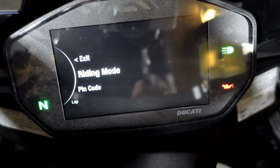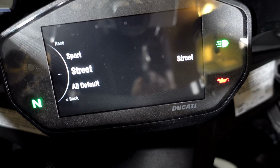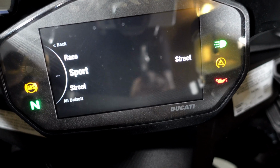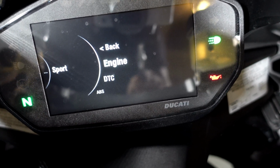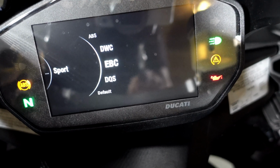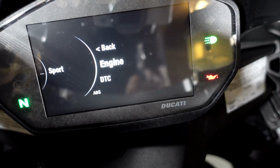I want to show you guys the riding modes. So once you go into the riding modes, you have 3 riding modes. You have street, sport, and race. And for each of these modes, you can customize your engine performance, your traction control, ABS, wheelie control, engine braking, your quick shifter. Pretty cool. And each of them look very cool.